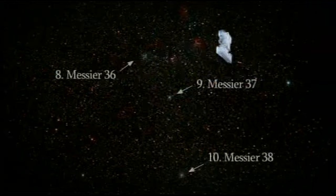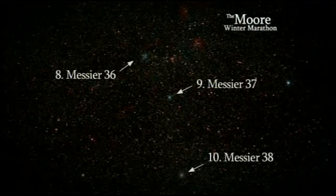Well, moving on through the list, we're coming to a whole list of open clusters. Messier 36, 37 and 38. Quite easily seen. You can get them done in one go with binoculars. You just go, and yeah, you've got them all done.